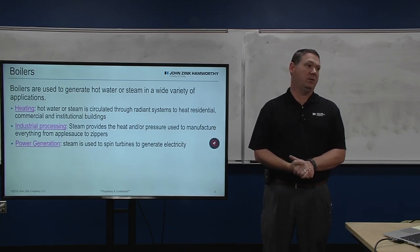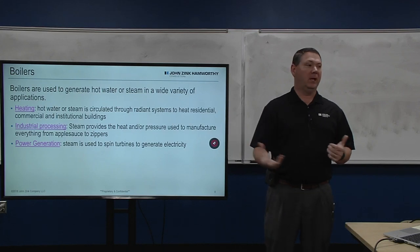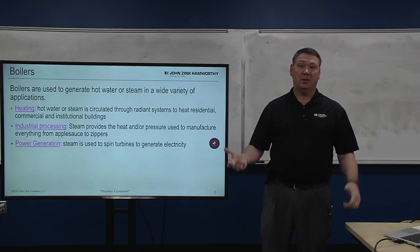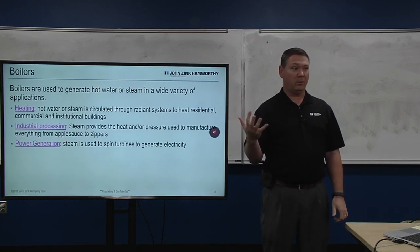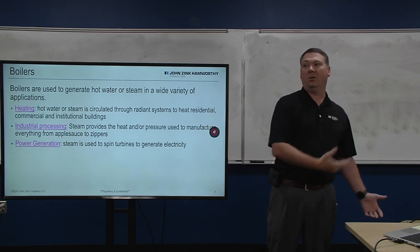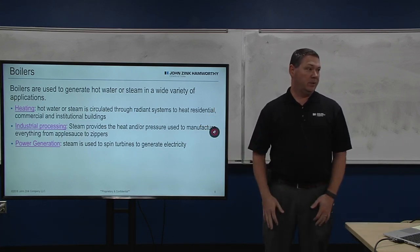Steam has all sorts of uses, from canning operations to make our food more shelf stable, to providing heat for this campus. Over at the physical plant, I think there are four or five big boilers that generate the medium temperature hot water for the whole campus. Power generation, you guys already mentioned that.